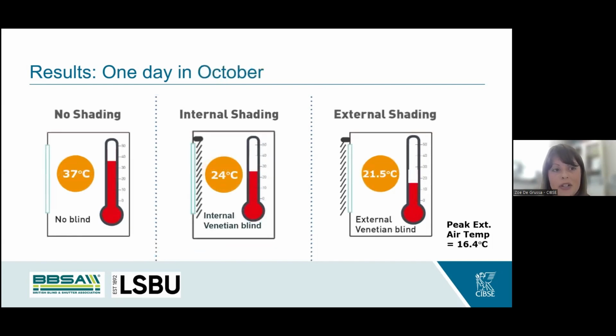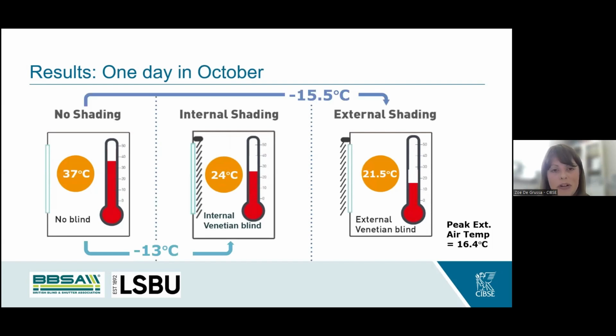So a snapshot again in October. We had 37 degrees in a no blind room and 24 degrees with internal shading and with external shading, 21.5 degrees. So still we've got substantial reductions. And also noting that this happened in October, not necessarily considered the summer period. The reason that we had such a hot event is that the building was southwest facing, so we had a lot of solar gain coming in, because as we get into the autumn period, the angle of the sun lowers. So actually there was more solar gain coming directly into the apartments in October than there was in the summer when the sun is higher up in the sky.